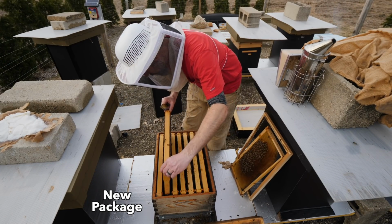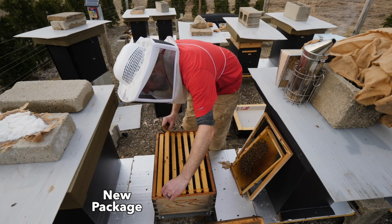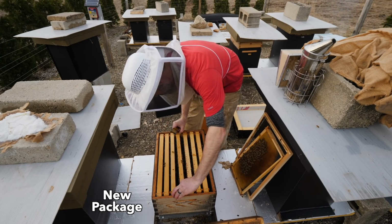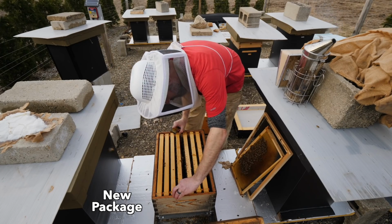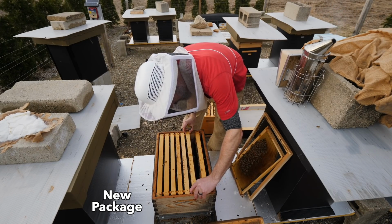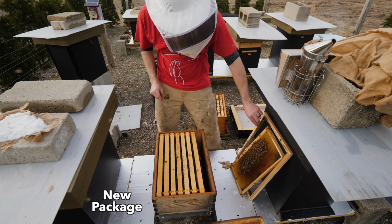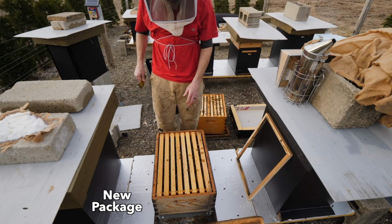Okay, I'm closing this up down here. They look fine. If anything, they're a little bit light on stores. So that's kind of the story in this hive. This is going to be a monster hive. I've never seen a hive with this many bees in it this early in the year. Okay, she's down there, doing great.